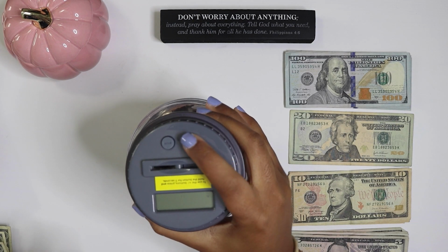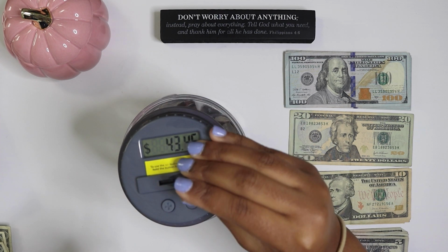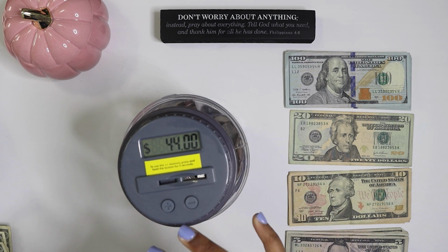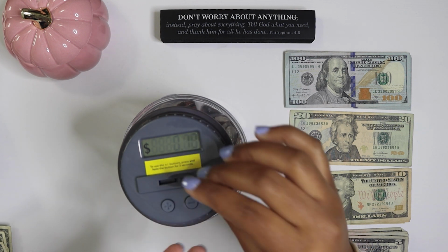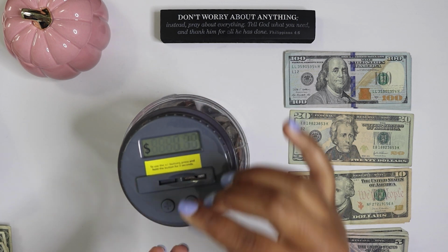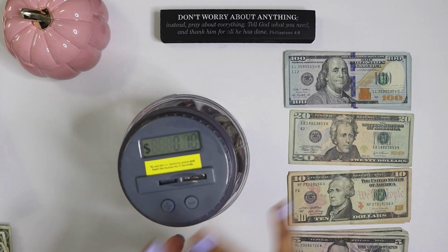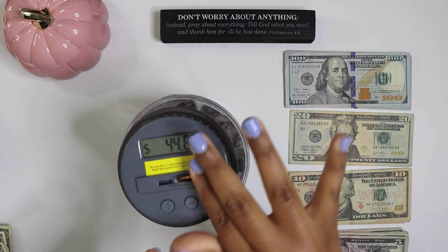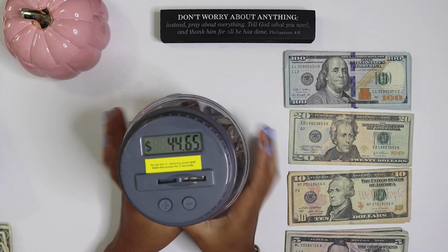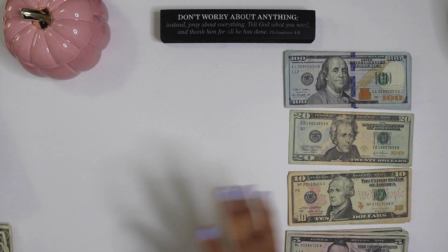We're gonna see how much is in here. $43, $45, and we're gonna put in our coins. We don't have too many, so I wanted to do it before I forgot. At the end of the last video, I was like, I definitely forgot to do something. And it was these darn coins. I can't wait to cash these in the end of December. Alright, so $44.65 is what we have in there now. That is so good. So excited.